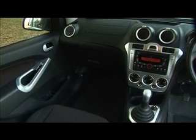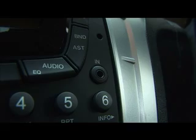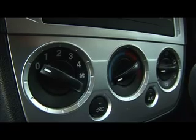that's matched by the seat material. It is easy to use, it is well laid out, and at 130,000 Rand, it does have a good spec list. Standard in here you get the MP3 CD player with auxiliary connection for your iPod. It's got aircon, electric mirrors, front electric windows, remote central locking, and height adjustable driver's seat.